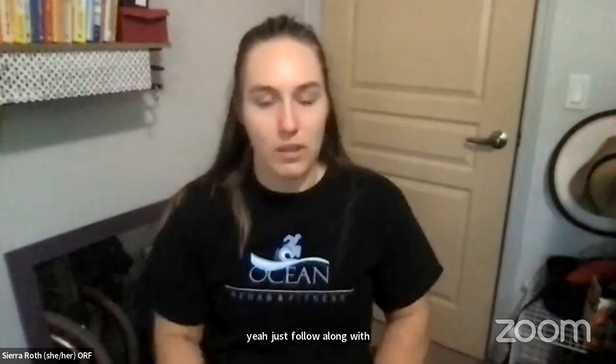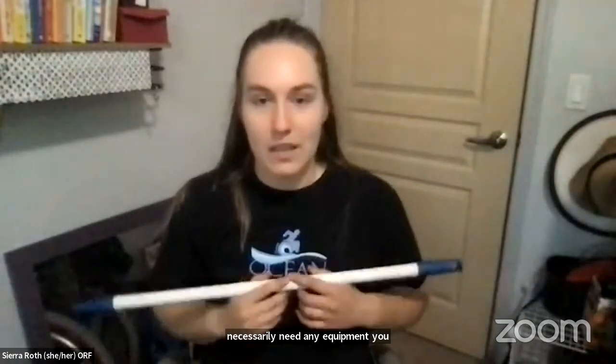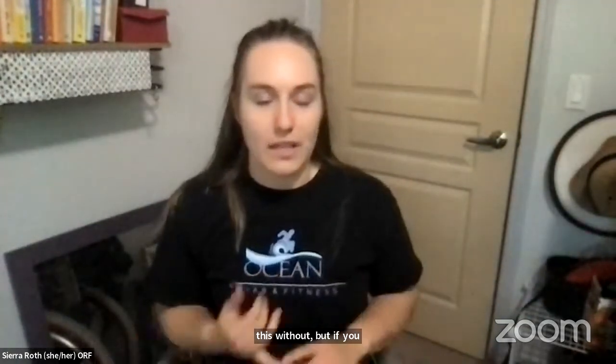In terms of equipment, you don't necessarily need any. You could do all of this without, but if you do have a dowel or a mop stick like I do, then I would grab that. It could be a hockey stick, an umbrella, whatever kind of dowel shape you can get, because we'll be doing some kayaking in a bit.